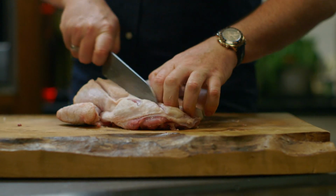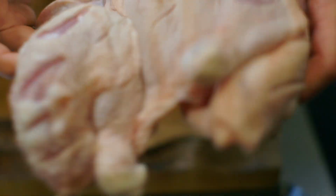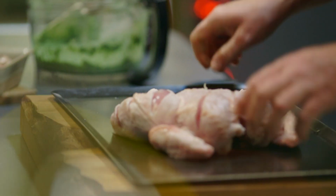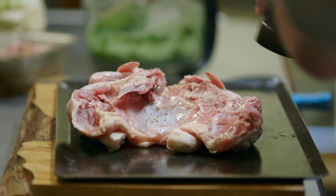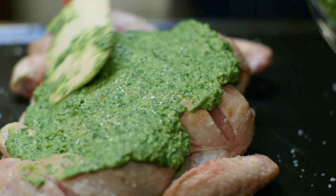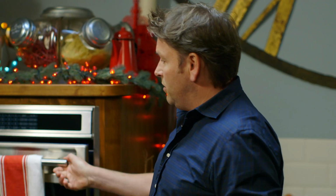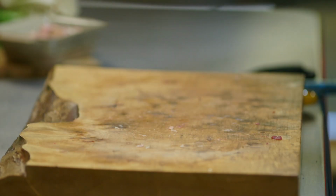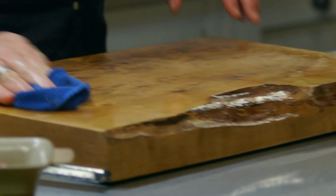Slice through the skin to make sure that you get all of the flavours of the marinade into the flesh. Put the chicken on a roasting tray, season it with salt and pepper, and then spread the marinade over both sides of the bird. And then what you need to do is set the oven really high, as hot as the oven will go. And cook it for a speedy 40 to 45 minutes.